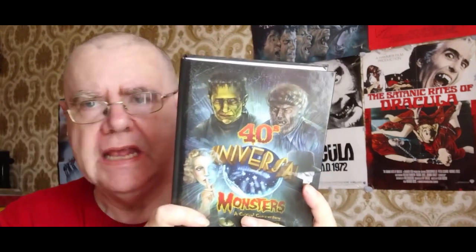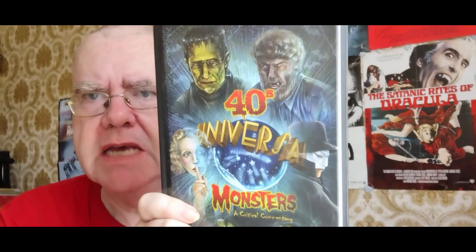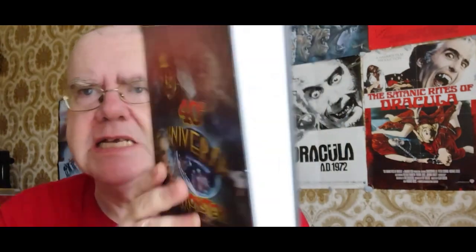773 pages, guys, in total in this weighty volume of 1940s Universal Monsters, a critical commentary. If you like reading anecdotes and everything about a particular Universal movie, you've got to get this book, guys. It's just fantastic. I could sit here all afternoon spouting superlatives about this book. It really is. I've got all my favourites in here.